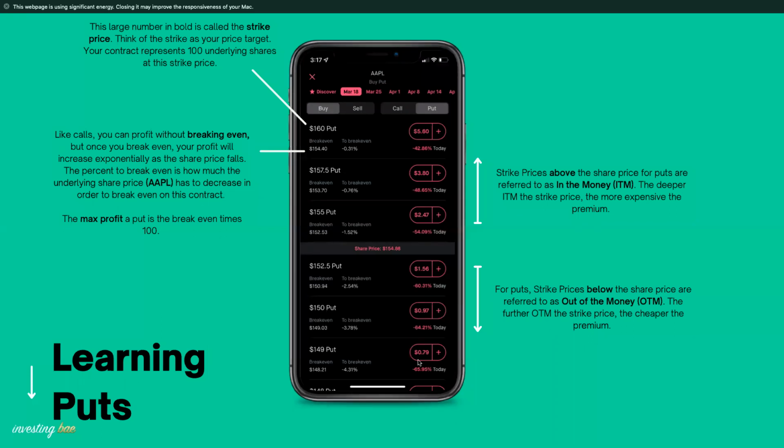All right, the last thing on this one is the break even. So with your puts, there is a maximum profit, right? Because stocks can only go down so far. And so your maximum profit on puts is going to be your break even times 100. And that'll be your max profit if the stock were to go to zero.